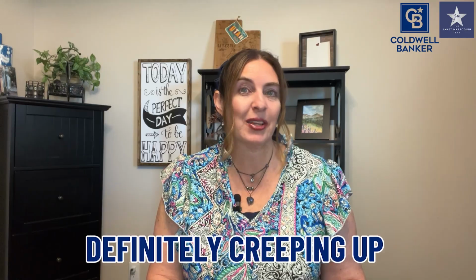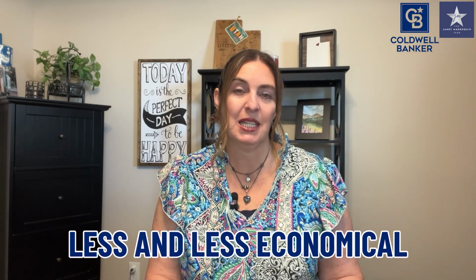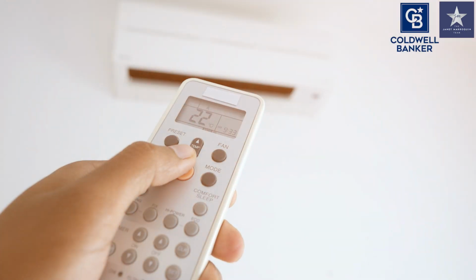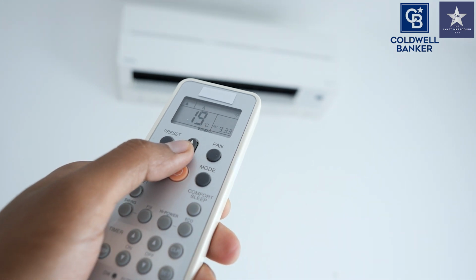All right, moving on to con number 2, it is the cost of living and the cost of the housing market. While still affordable compared to some places, the cost of living is definitely creeping up. Your wallet might feel a bit lighter after moving to Utah. While Utah can be more affordable than California, it is quickly becoming less and less economical to live in Utah. Utility costs with the cold winters and the hot summers can fluctuate and get expensive. Budgeting for your heating and cooling is essential.